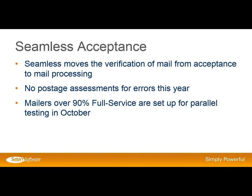Now, one of the changes they are making is that starting this fall, any of the mailers who are using drop shipment and also mailing over 90% of their mail as full service mail are going to be turned on automatically for seamless acceptance in parallel mode starting in October. So in that case, you'll be able to continue to use your paper postage statements and all of that kind of stuff. You'll be able to use the current processes that you have today, but if you're interested in seamless acceptance, you can start using those tools in what they call a parallel mode.